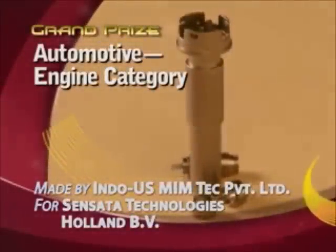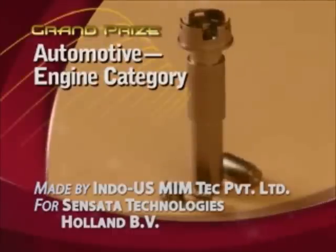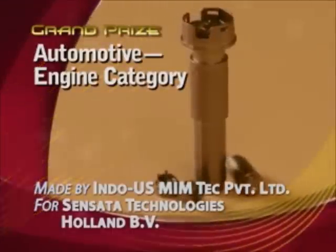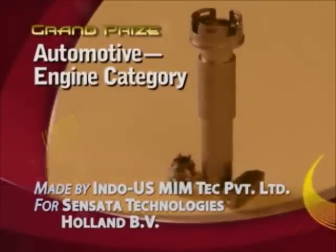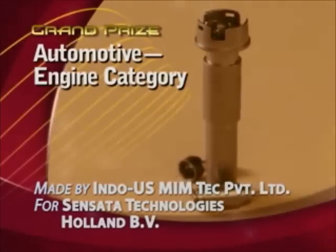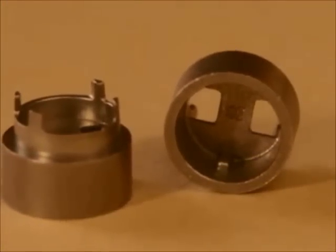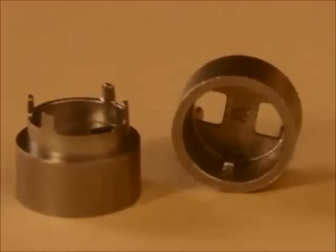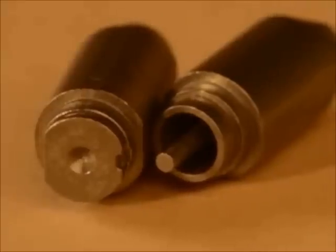Indo-US MIM Tech Private Limited, India, has earned the grand prize in the automotive engine category for a sensing element, a threaded port, and a support ring made for Sensata Technologies Holland BV in the Netherlands. Fabricated via MIM of 17-4 PH stainless steel, these components are used in a sensor kit that measures the inlet pressure of the air-fuel mixture in each cylinder of a passenger car engine.